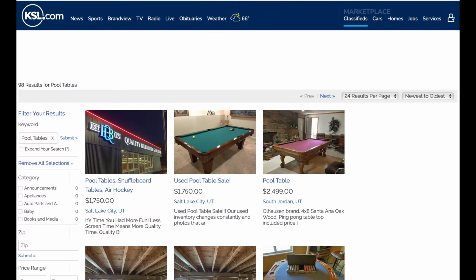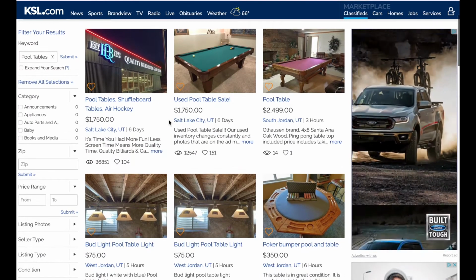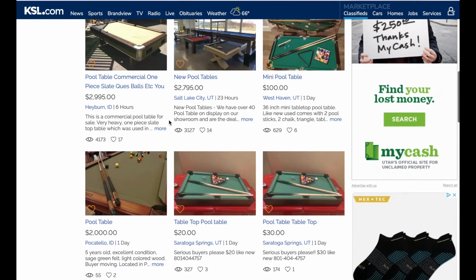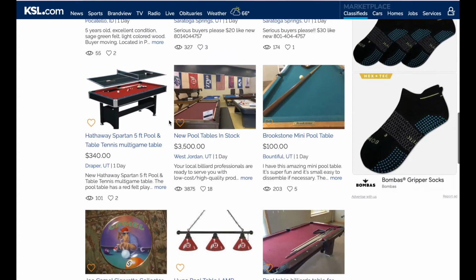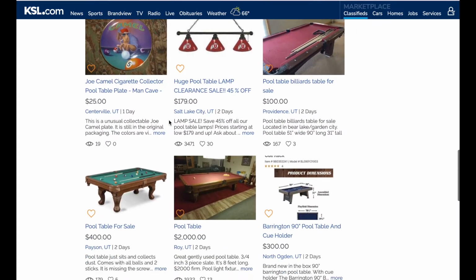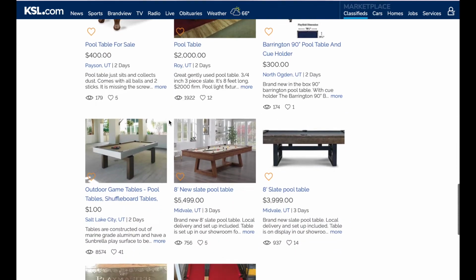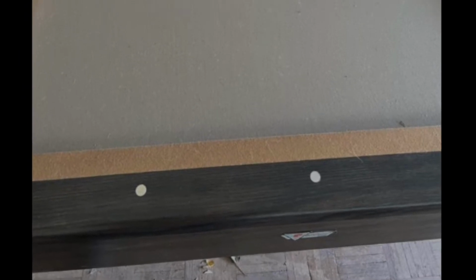Asterisk, KSL Classifieds is the local equivalent of Craigslist. So for anyone out there hoping to buy a used pool table and wondering what could possibly go wrong, I'll tell you everything that I learned along the way and what we had to do to get our bargain used pool table. I'd been looking on the classifieds for a couple of months, and I missed a table or two that looked pretty good. Then this one showed up for 300 bucks. Yeah, I could do 300 bucks.